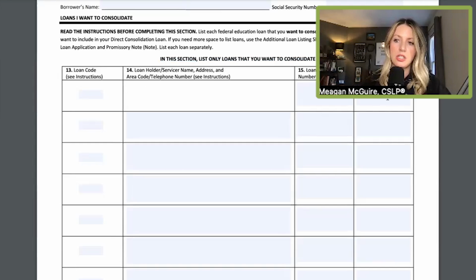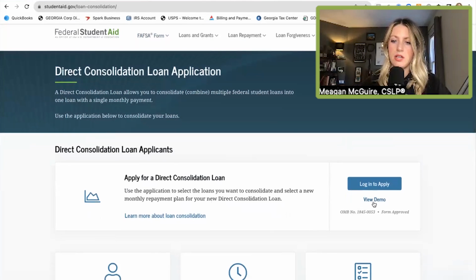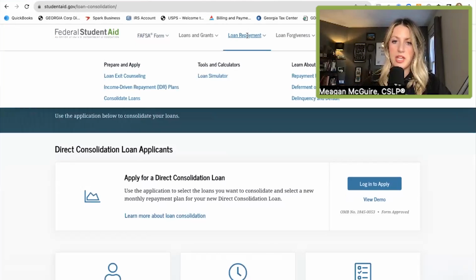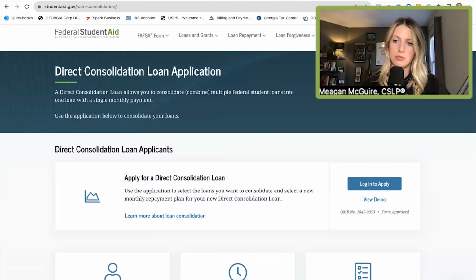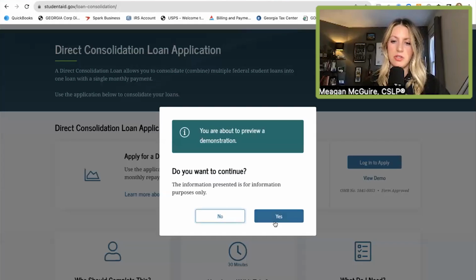Good news is you can find this information by pretending like you're going to complete the application online. So what you would do is go to studentaid.gov. You would sign into your studentaid.gov account, and you would go to loan repayment here, consolidate loans, or you could just search consolidate in this little search section, and it'll pull up the consolidation application. This is the one that's online. Now, if we're going to start with paper, we're not going to submit this, right? We're just going to use the first couple pages to get information. So let's view the demo.